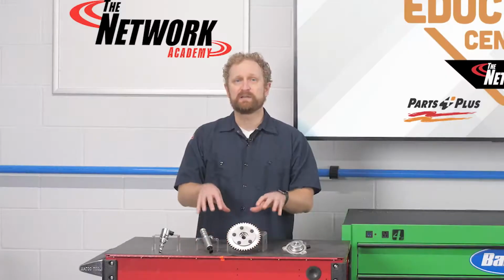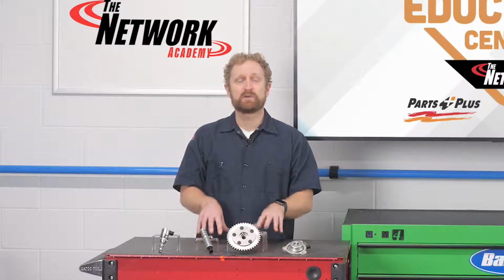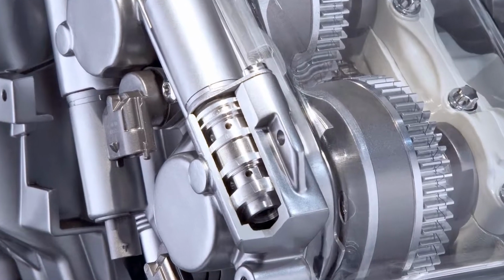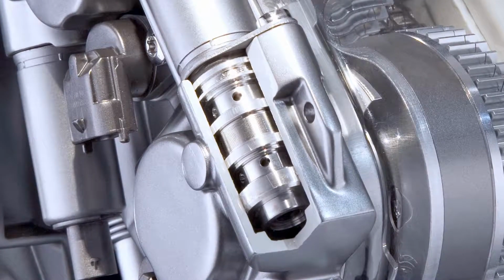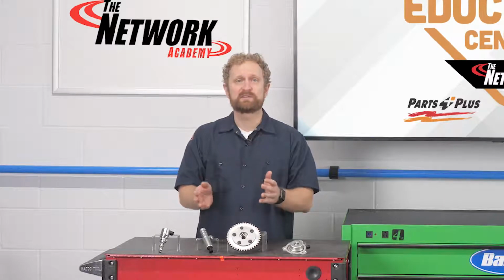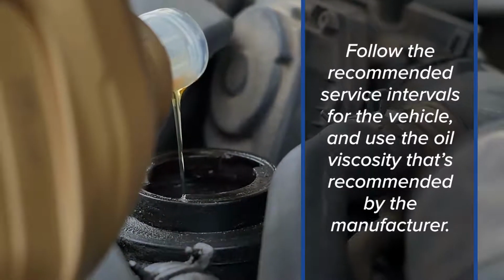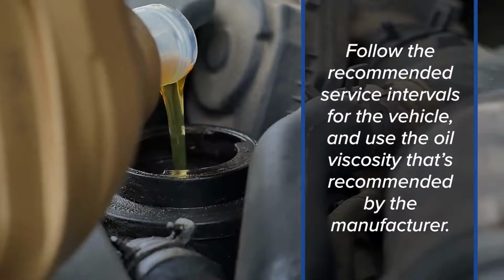Oil is the lifeblood of the VVT system, and the leading cause of all VVT failures is oil contamination. Oil passages and screens can get clogged with sludge, and these blockages can reduce oil flow and even limit the full travel of the cam phasers. In many cases, sludge and debris build up because of a lack of maintenance or using the wrong viscosity oil. That's why it's critical that your customers follow the recommended service intervals for the vehicle and that they always use the oil viscosity that's recommended by the manufacturer.